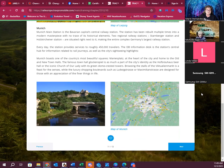And then you have Munich. Munich's main station is the Bavarian capital's central railway station. The station has been rebuilt multiple times into a modern masterpiece with no trace of its historical elements. Two regional railway stations, Starnberg Station and Holzkirchner Station, are situated right next to it, making the entire complex Germany's largest railway station. Every day, the station provides services to roughly 450,000 travelers.